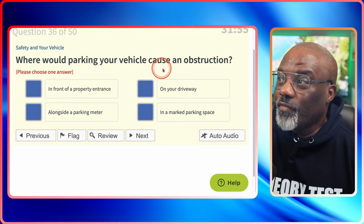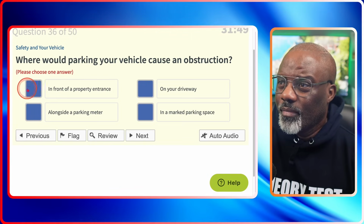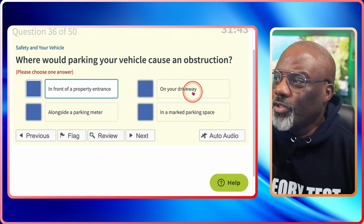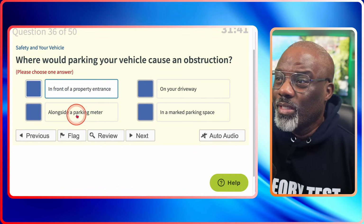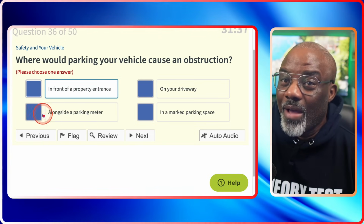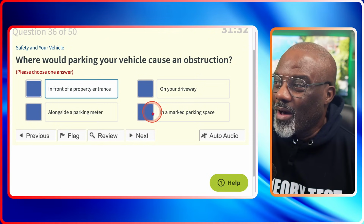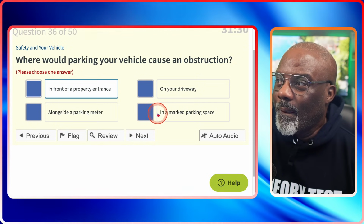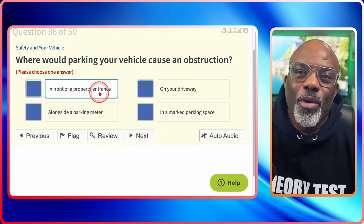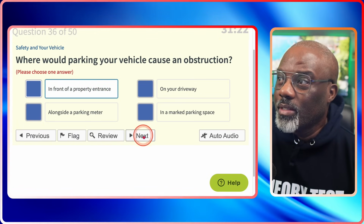Where would parking your vehicle cause an obstruction? In front of a property entrance. The way they word that, in front of a property entrance, in other words, in front of a driveway. On your driveway, no, because it's your driveway. Alongside a parking meter, that's where you should be parking if the parking meter is available at the time you want to park. And in a marked parking space, again, no, that's where you should park if it's available. So it's in front of a property entrance, in other words, a driveway. It's just the way they word the questions and answers is ridiculous.